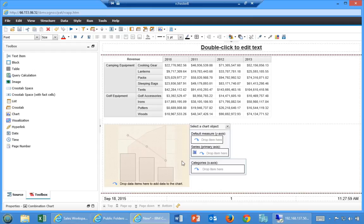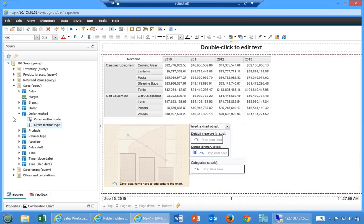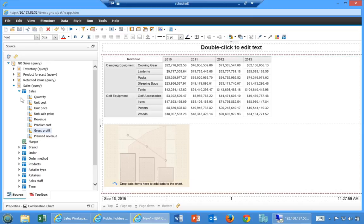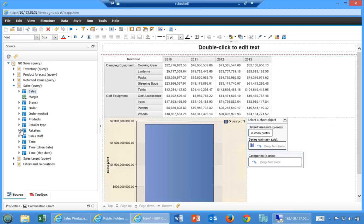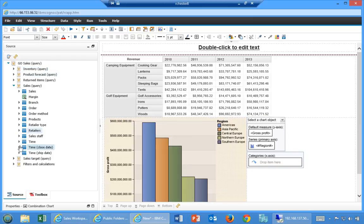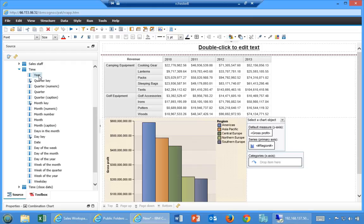And what are we doing on time? I may try to drop a visualization on here as well. So let me just drop on. In this chart, I'm going to actually analyze gross profit. And I'm going to break gross profit down by region. So I'll get a bar per region. And again, I'm going to look at that over time. So I'm going to drop year in my category.